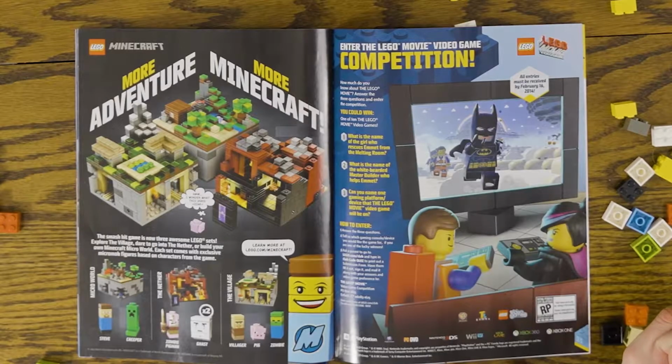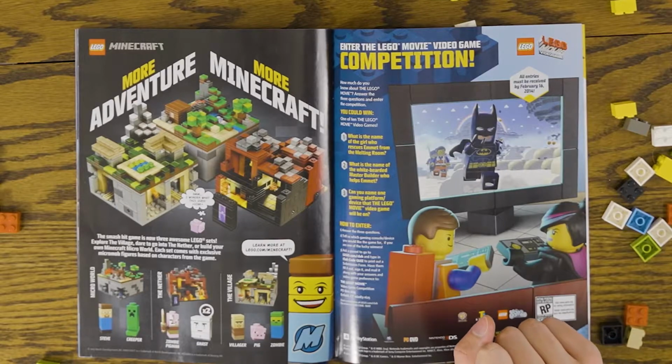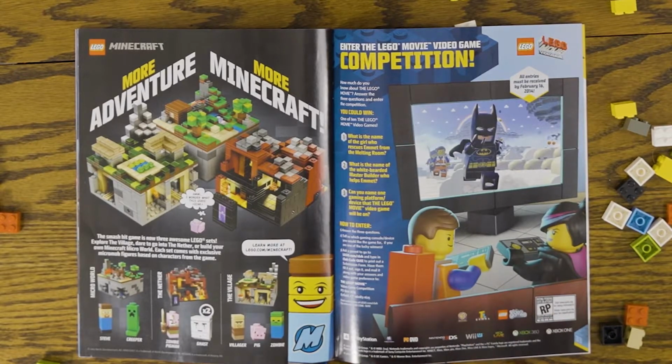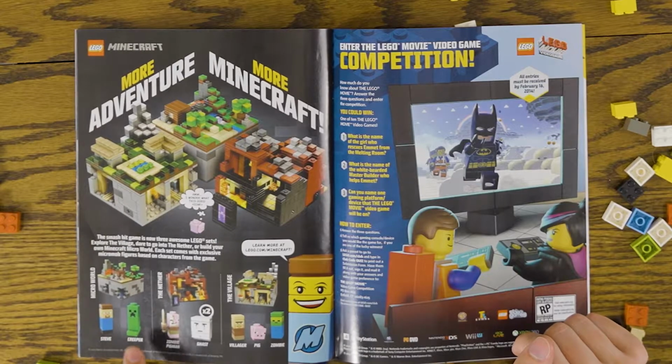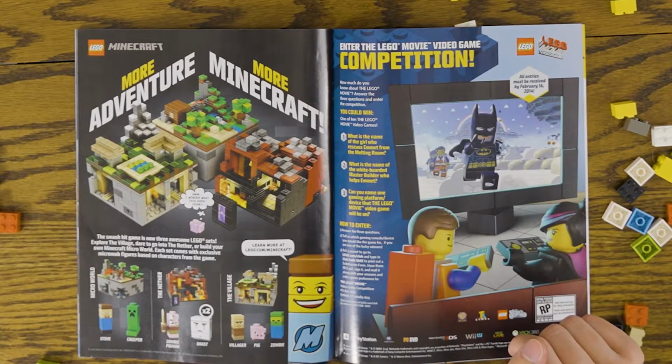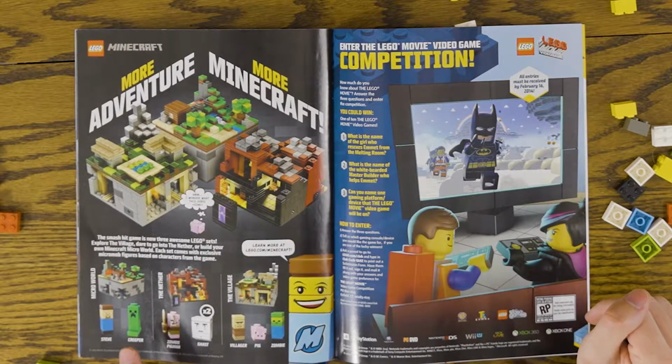And Minecraft. This was before they even had the Minecraft minifigures. Just the not even micro figures. I'm not sure what they're called exactly, but these micro Minecraft sets were pretty cool. I think some of the larger scale things they do now are better, but these have a really cool look to them for sure. And a Lego Movie video game competition.